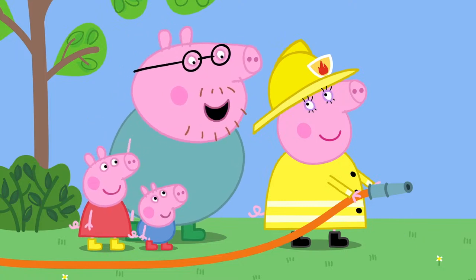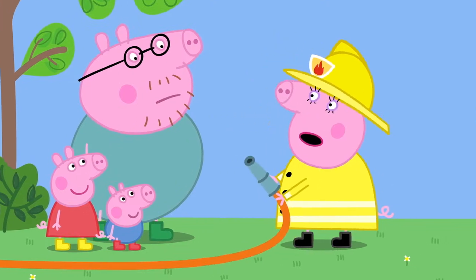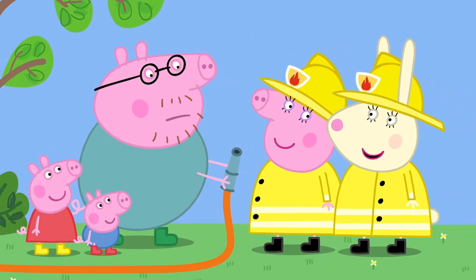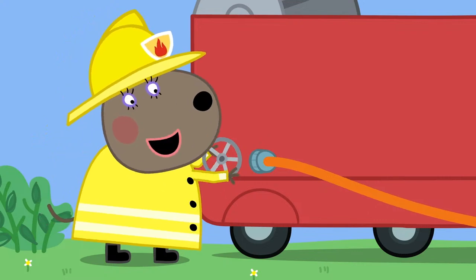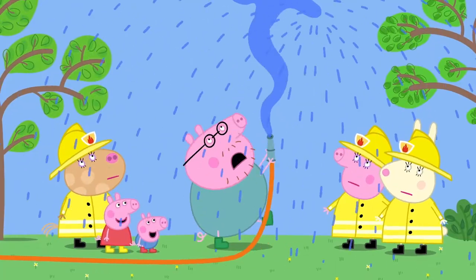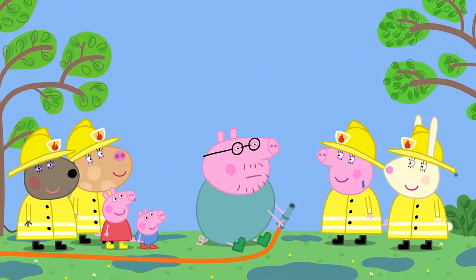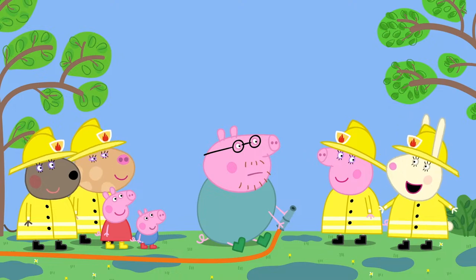Hooray! That looks fun. It's hard work, Daddy Pig. Is it really? Yes! Just feel how heavy this fire hose is. Oh, yes, that is heavy. And that's even before we've turned the water on. Turn the water on? OK. Whoa! Sorry! It is not easy to hold a fire hose steady. That was hard work. Now you see why we need to be super fit.